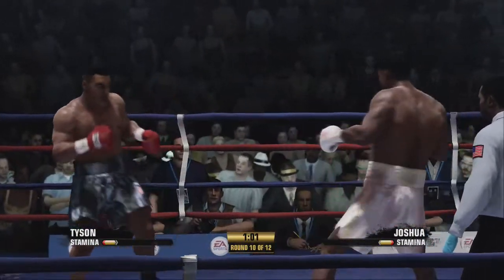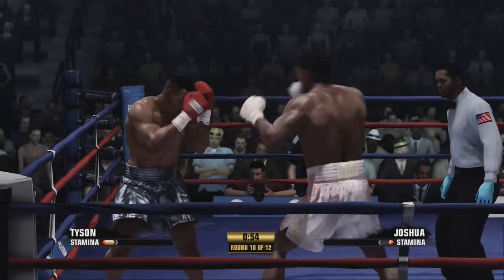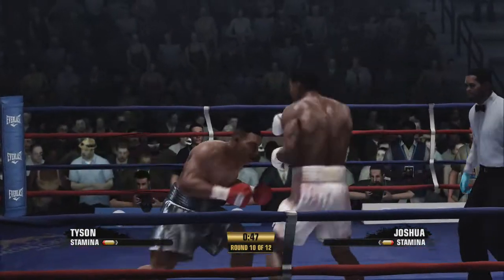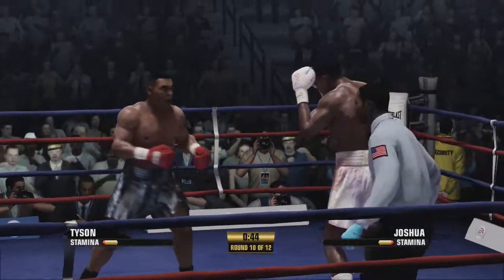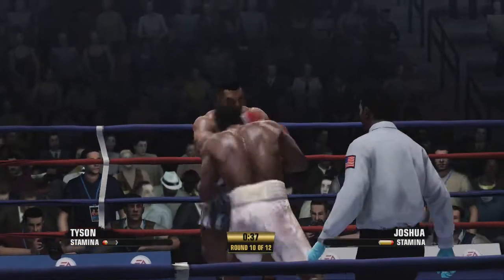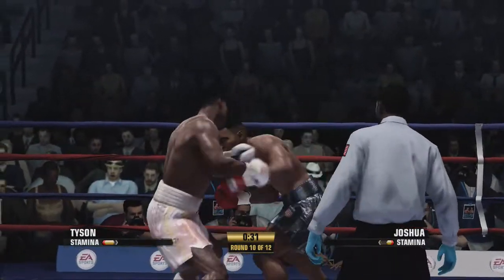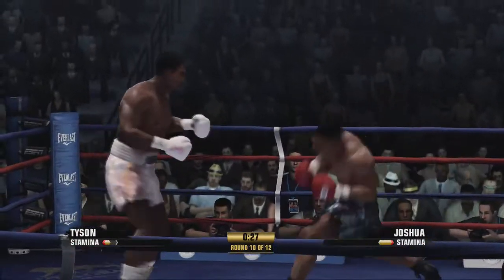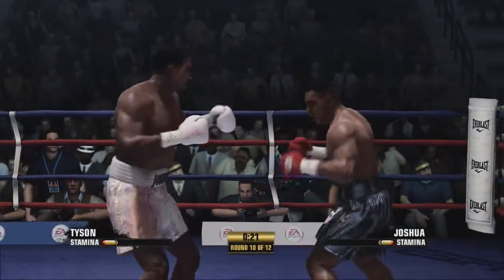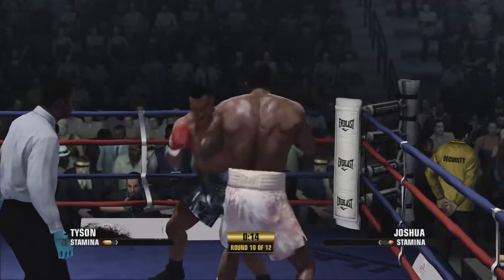Pace yourself. Keep working the body. Pace yourself. Comes right back at him with a left hand. Nice block that time. It was intended to the head. Keep moving. Keep moving. Right. Keep going, baby. Hook. Hook. A headshot blocked.